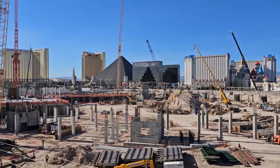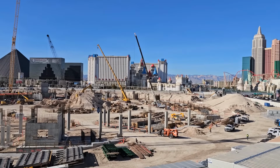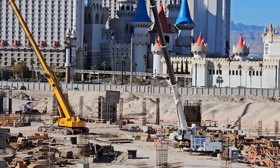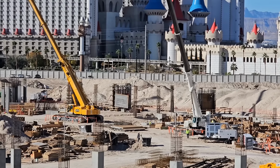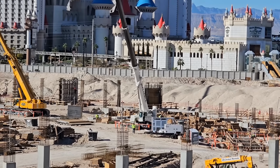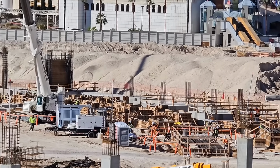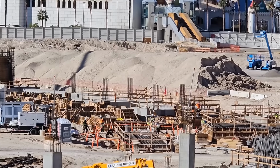Okay, I'm now on the OYO parking deck. If we look over here, this would be the outfield area. We got this white crane that is moving some forms around over there. And then if we look, they're getting a lot more forms up on this back side, and a lot of rebar and concrete also.